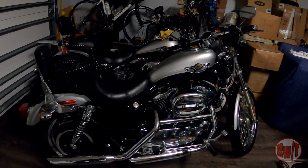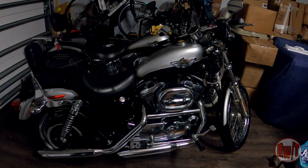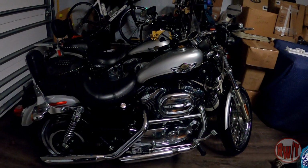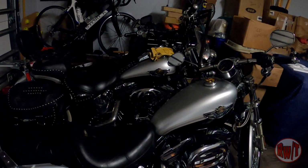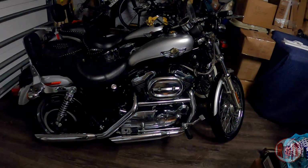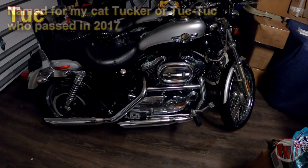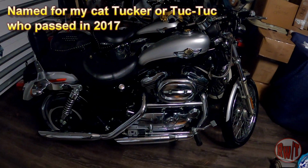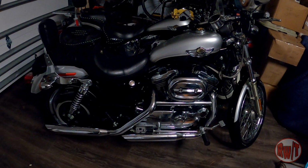But now for the big reveal. You wanted to see it. Well, you saw it already. I think you did. Did you? No, you didn't. Here we go. There it is. 2003 XLH 1200 Sportster Anniversary Edition, to go with its big sister. So there you go. Everybody, say hello to Tuck. That's right, this is Tucker. And I'll explain the naming of that later. But there you have it. Beautiful. Feels so good. I can't wait to ride it.